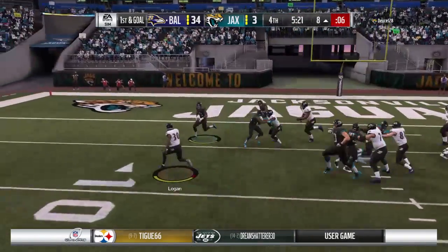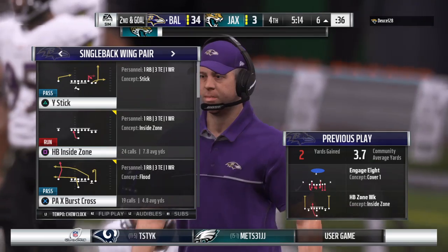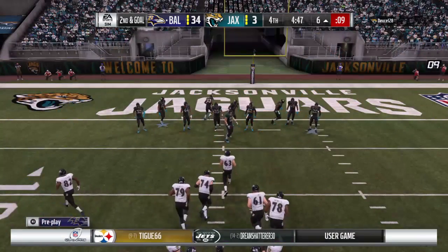They run with Logan, and he'll be stopped just outside the 5 at the 6. He'll get 2 out of that run, and it's going to bring up a 2nd and goal. Defensively, pretty good start there with their backs against the wall. That's a win for the stop troops right there.